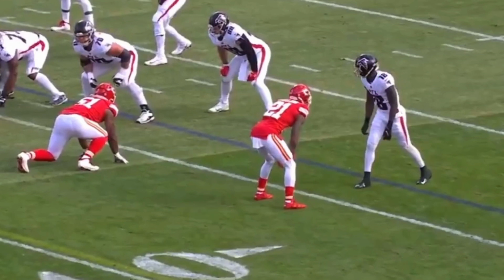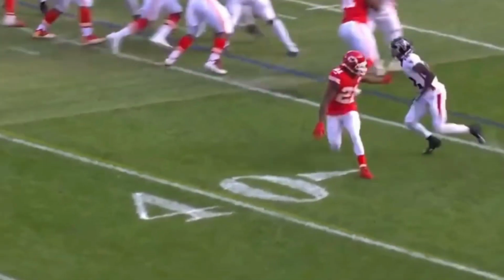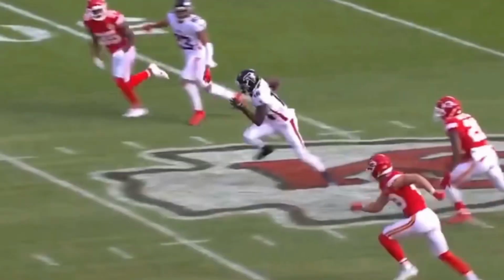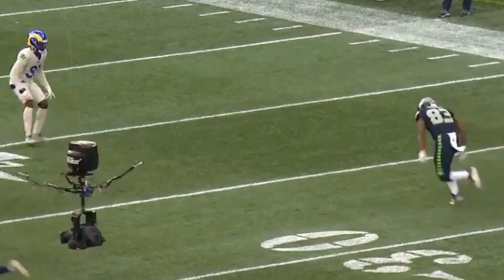Let's watch this thing again, full speed. So he's here, 1, 2, 3. Pop this thing off, get him to turn his hips, and then accelerate out over the middle. Great route by Calvin Ridley. That's the best route in my eyes from Week 16 of the NFL.